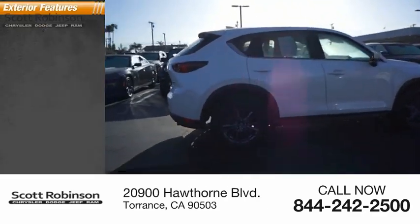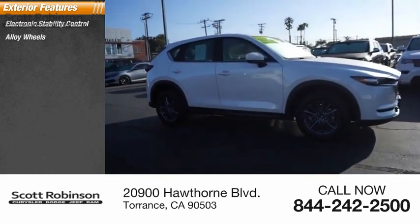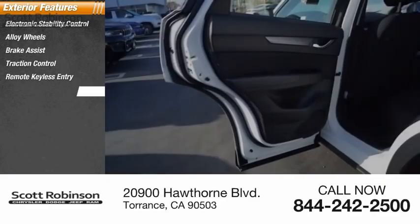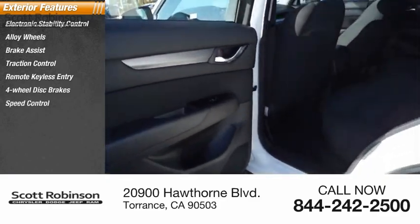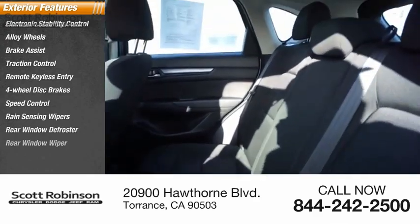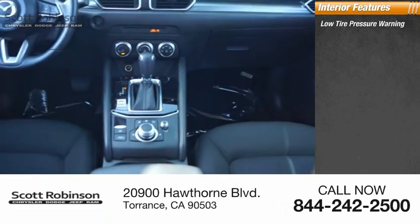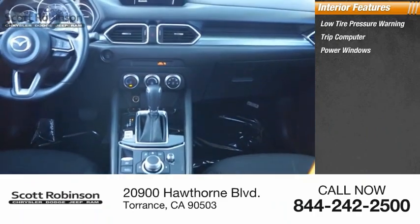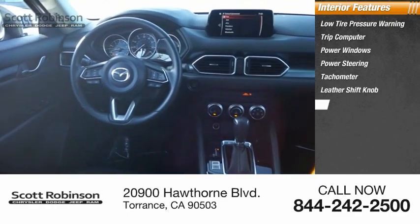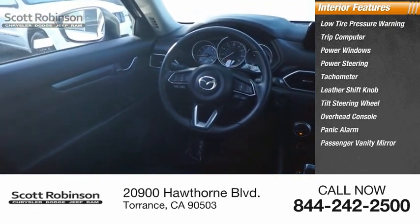Here are some of this vehicle's great options: electronic stability control, alloy wheels, brake assist, traction control, remote keyless entry, four-wheel disc brakes, speed control, rain sensing wipers, rear window defroster, rear window wiper. Inside you'll find low tire pressure warning, trip computer, power windows, power steering, tachometer, leather shift knob, tilt steering wheel, overhead console, panic alarm, passenger vanity mirror.